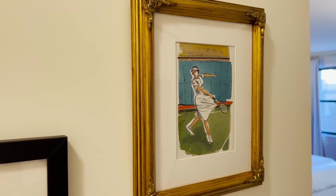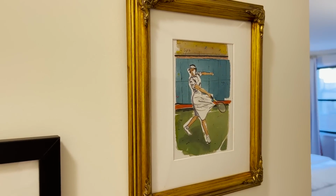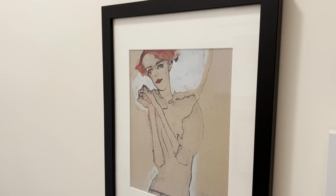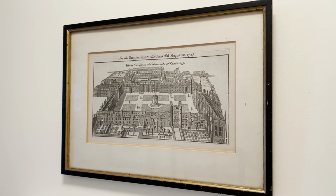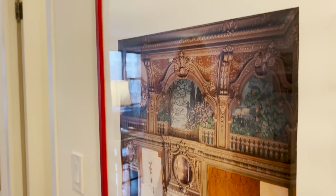This is an old watercolor that I found on eBay, actually. I grew up playing tennis, and I was a very active tennis player throughout high school. I played on the varsity tennis team, and I don't play anymore, so this is my homage to tennis. And this is one of my favorite drawings, and some of these things actually don't have any meaning to them. I just absolutely love them, and I found them, I think this cost me like $5, and I just think it's so great. And this is by one of my favorite photographers. It's of an abandoned palace in Eastern Europe, and I just think it's so beautiful. I absolutely adore abandoned spaces. I think they're so beautiful, the way things decay and sort of add to the space.